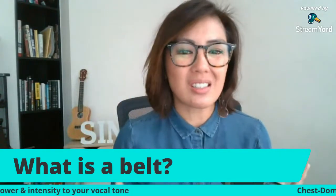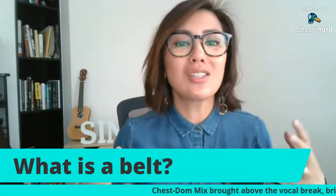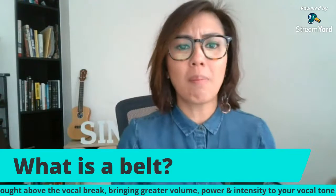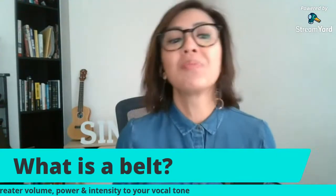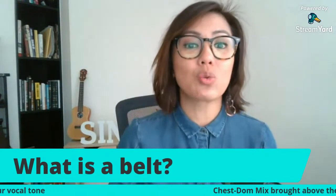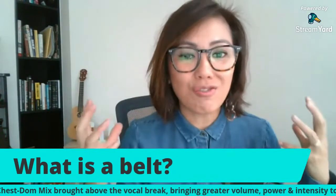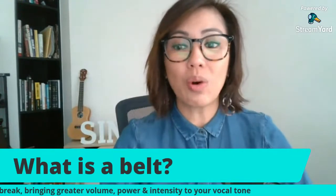So no, it's not just singing, shouting, and yelling louder and louder as you go higher. That is not what a belt is. A belt done properly and correctly so that it is healthy and strong and powerful, but also has a sense of ease in its execution, is a chest dominant mix. It's actually part of your mixed voice, but it's where there's more chest in the mix, and it can be brought a little bit higher above the vocal break. And as I said before, it's that tone that we always want, that greater volume, power, and intensity in our vocal tone. So that is what a belt is.